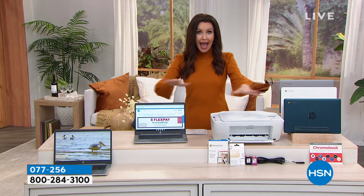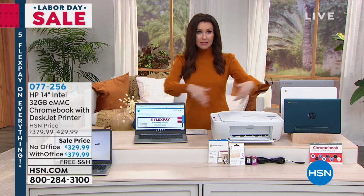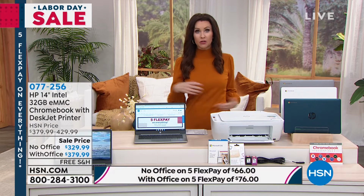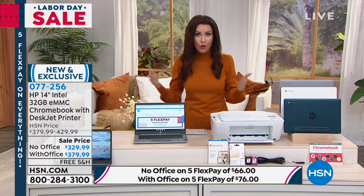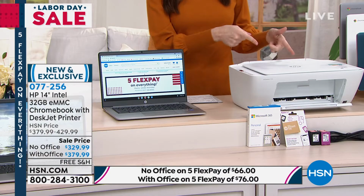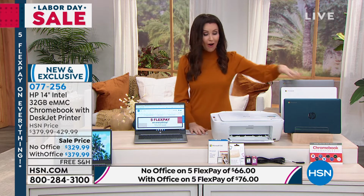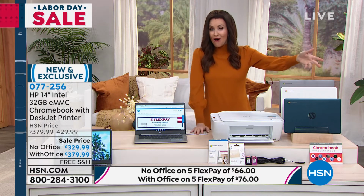So without Office, you get the maintenance-free Chromebook and the printer that you can wirelessly print to your HP printer from your phone, from your tablet, from your desktop, from anywhere in the world, and from your Chromebook to your HP printer. So all you gotta do is choose if you want Office or not Office.